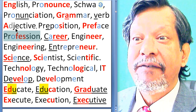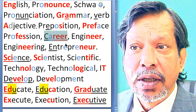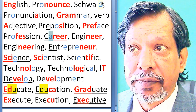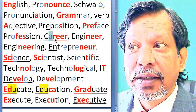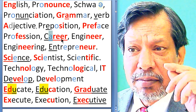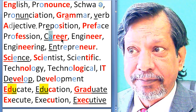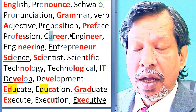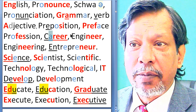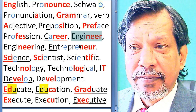This one, profession. This one is underlined, so many people mispronounce it. So try it. Now look, this is in blue, so you have to say k, that sound I taught you, the schwa sound. And this rear is in red, so you have to say that with stress. Stress means louder, higher pitch. If you say louder, automatically the pitch goes up. Loud and very clearly. So career. I'm exaggerating this accent so that you practice the right way. When you speak normally, it becomes career. Okay? Career.